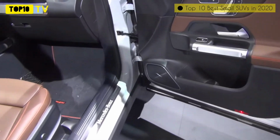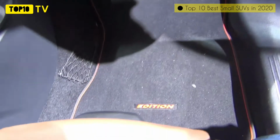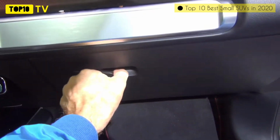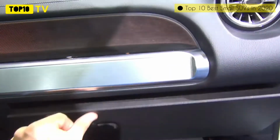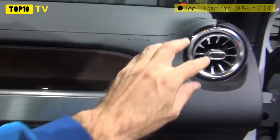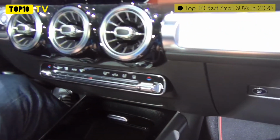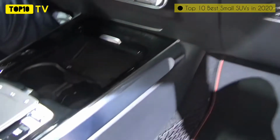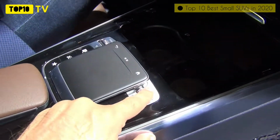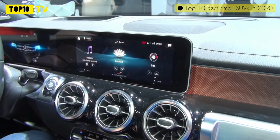Of course, the third row is best left for children, but such flexibility can be hard to find in this class. Engine-wise, there's a familiar selection of 4-cylinder petrols and diesels, with the 302 bhp unit that also appears in the AMG A35 hot hatch crowning the range. Our early test drive was of the entry-level GLB 200, which proved punchy enough while also impressing on grounds of refinement and response.